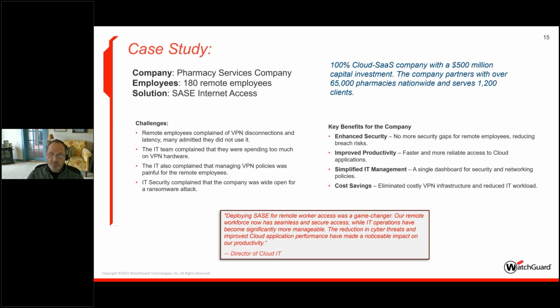But most of the users found that they could be on their Zoom calls, they could be in their team calls, they weren't running into drop-off problems, and they had a better experience because that POP environment had suddenly distributed that load and made life easier for them. The IT team liked it because it was a single dashboard that allowed them to handle all of their security and network policies, including their SD-WAN, because they use that here. And then finally, cost savings. By getting rid of the VPN infrastructure and reducing workload, overall it was a win-win for them. So, happy client. These are the types of stories you're going to find when you look at these sorts of case studies.